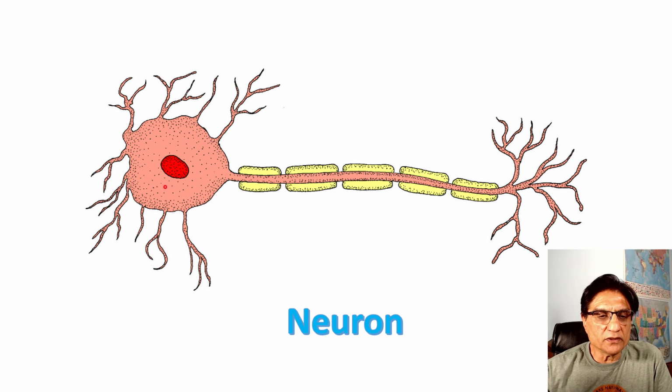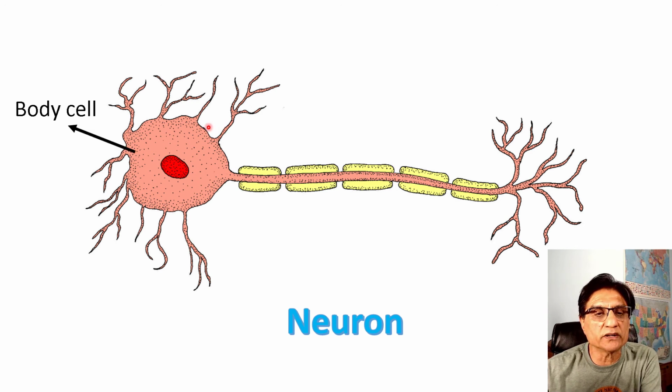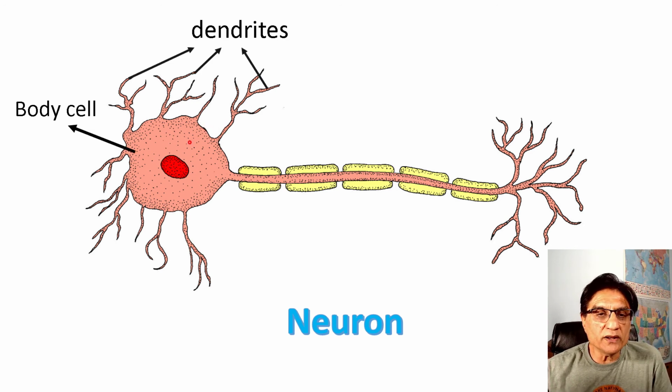Another thing that's really special is that the plasma membrane in this case is produced into those thread-like structures which are called the dendrites. These dendrites are little anchors or thread-like structures. They pick up the impulses of sensations, the information from outside. That information is transmitted to this body cell, and this body cell is going to transmit that information to this thread-like structure that's called the axon.